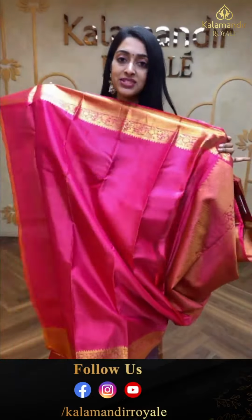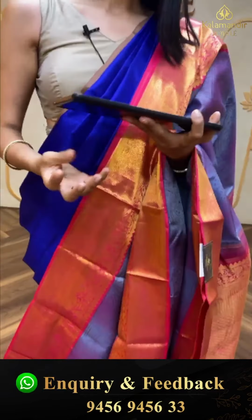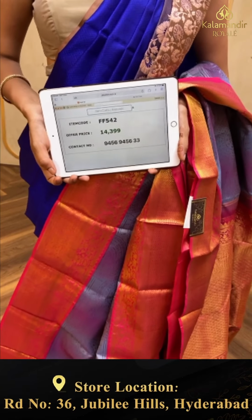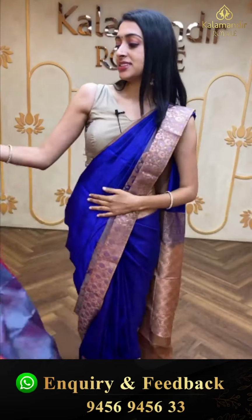And this is the lovely blouse in contrasting pink color. Beautiful color combination and grey and pink. Coming to the details, item code is FF542 and today's offer price is 14,399 rupees only. Let me show you the next beautiful sari.